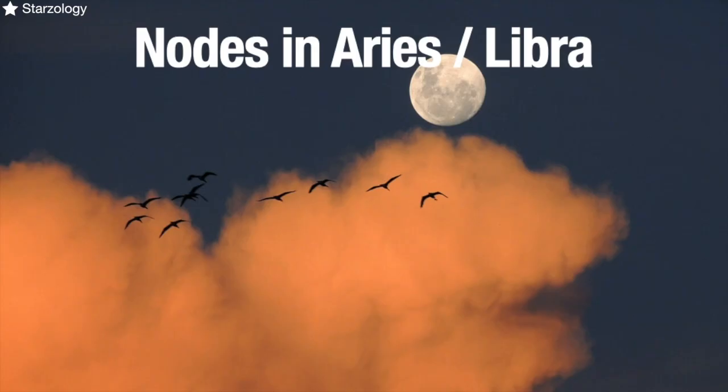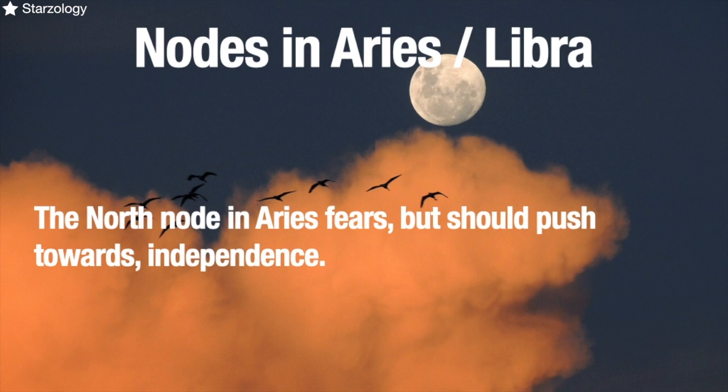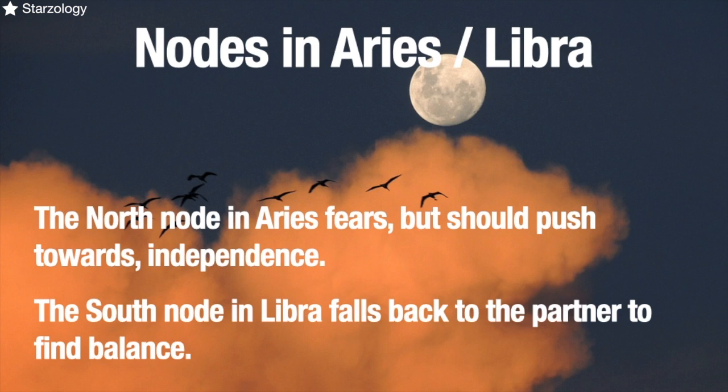So when the nodes are in Aries, Libra, the north node in Aries fears but should push towards independence. The south node in Libra falls back to the partner to find balance. So there's the challenge: you ought to be moving towards finding your own independence, but the comfort zone will be to find a partner, being a partner, and in a way it could be that it holds you back and you need to strive towards independence. And ideally, if you can have independence within a partnership, that would probably work out very well indeed.